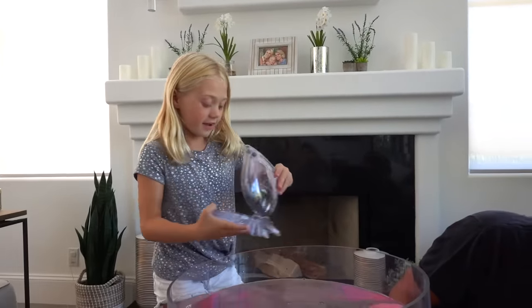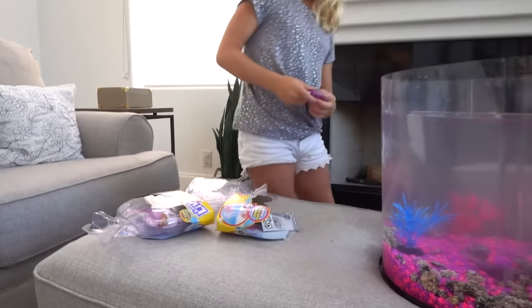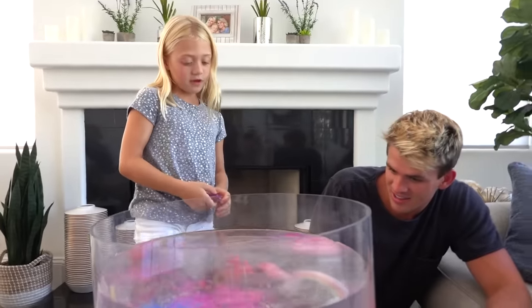What are you going to name him? I'm going to get the bottom and try to feed it. Oh, yeah, try to feed it. You got to name this one. Yeah, and this one. You want to do that one, too? I'm going to name this one.